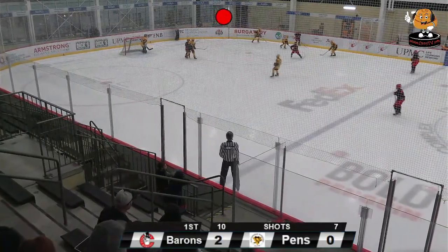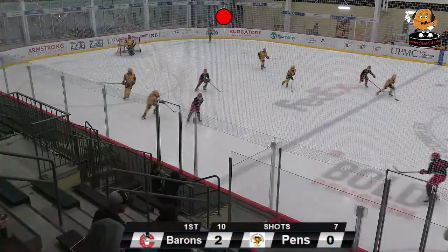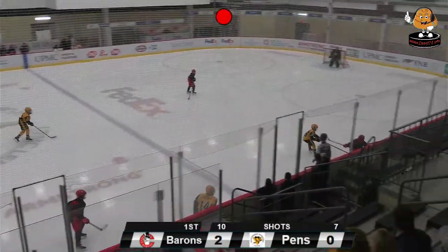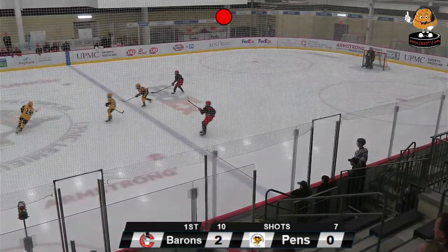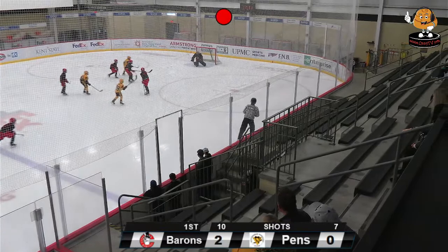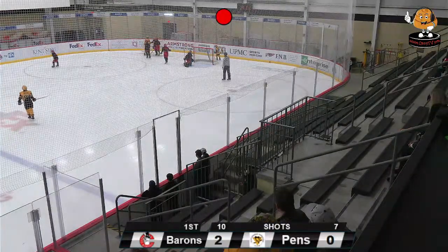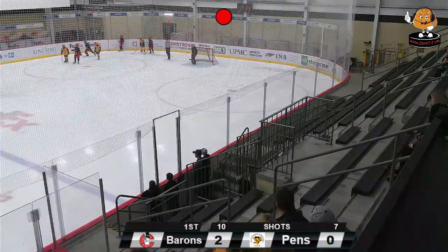And Barron's take it away again. Centering pass. Gathered on by Baru. He tries to go up and is not able to. And they go D to D and right up to center. Quick transition and outlet. That pass just misses. In come the Penguins now. Siegel, shot. That one's gloved and held. Got a little scrum going on there.